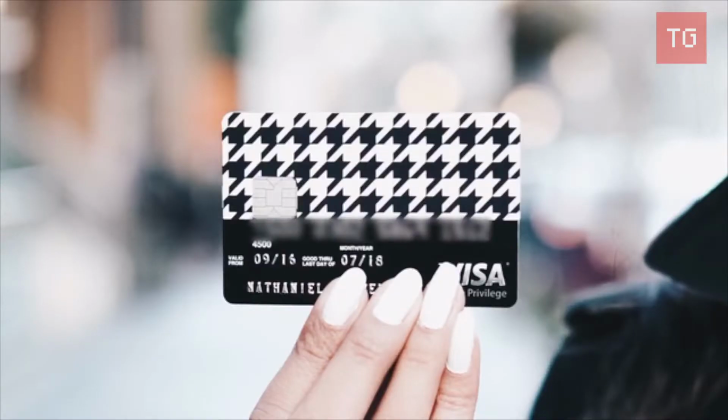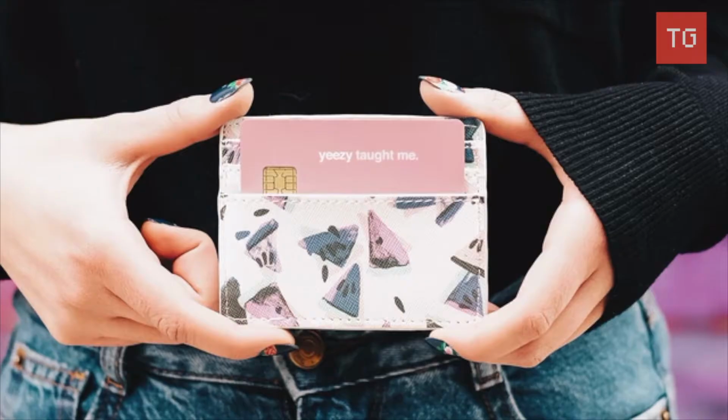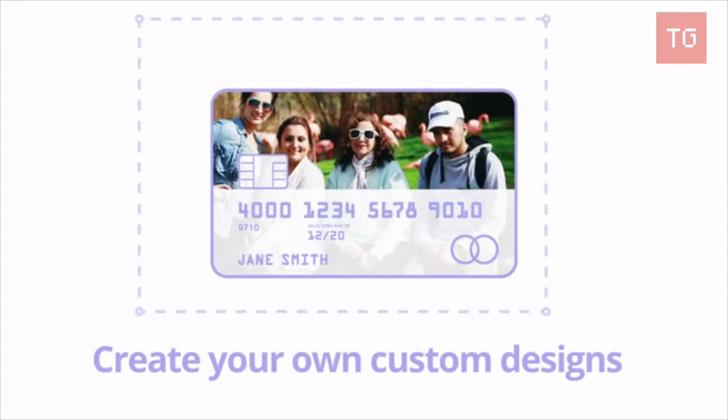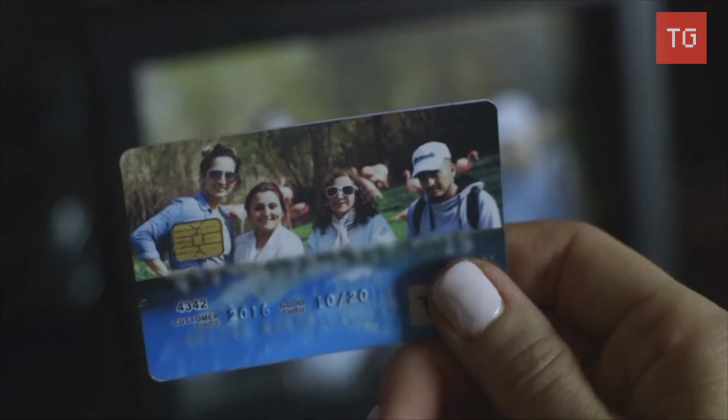We partnered with talented artists across the globe to create an extensive design catalog to choose from. Or upload a design that's all your own using the customizer feature that we're building.